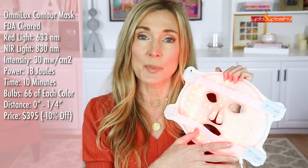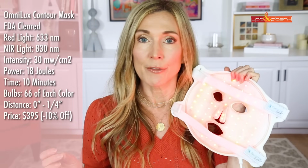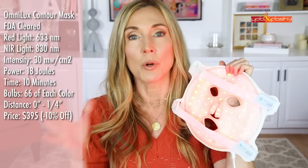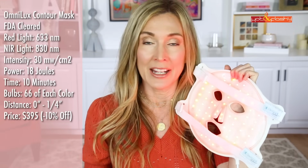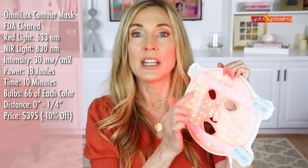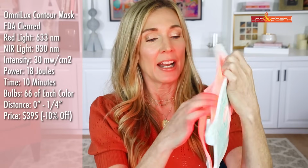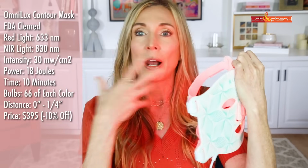This has 66 bulbs. Each bulb can deliver both red light and near infrared light. So there's only one on-off switch. You can't choose red or near infrared. It's on and off. So you're getting both red and near infrared with every treatment, and both lights come out of each individual LED bulb. It's flexible and it has two straps so that you can really adjust the fit around your face.